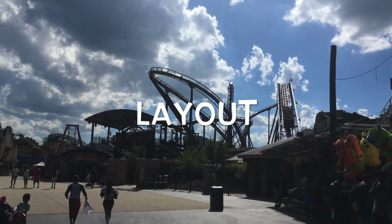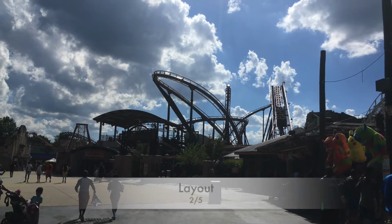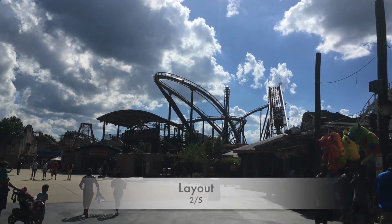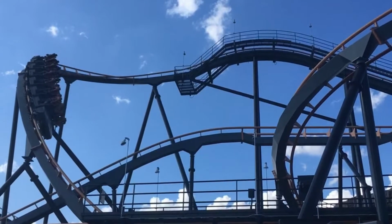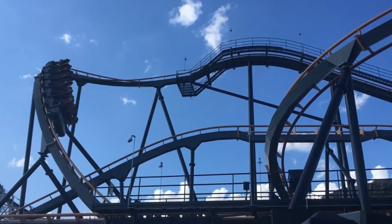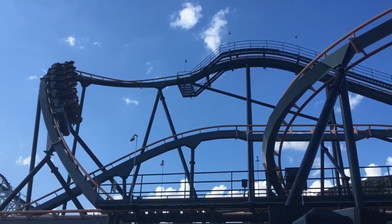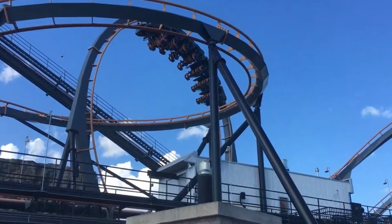A pretty important category I have is layout, where I'll be giving Apocalypse a 2 out of 5. So here's the thing, it's a really cool looking layout from this angle, right? But it's so standard and kind of basic in terms of B&M stand-up coasters. Granted, it's their first one, so it's okay that it's like that, but it's basically a loop, some turns, and a corkscrew. There's not much to it.